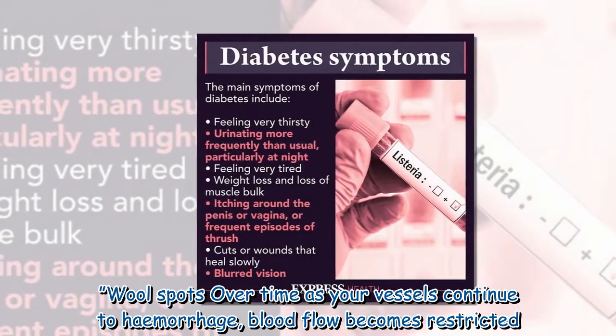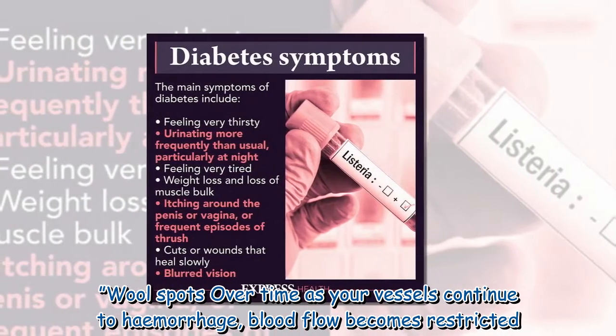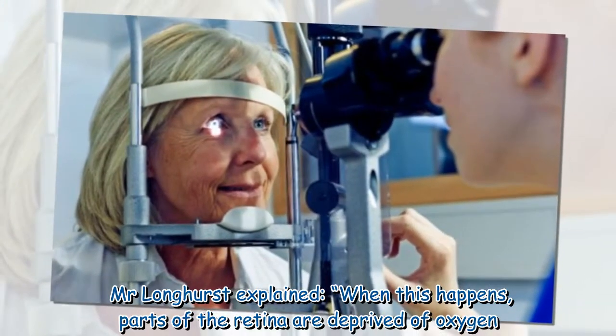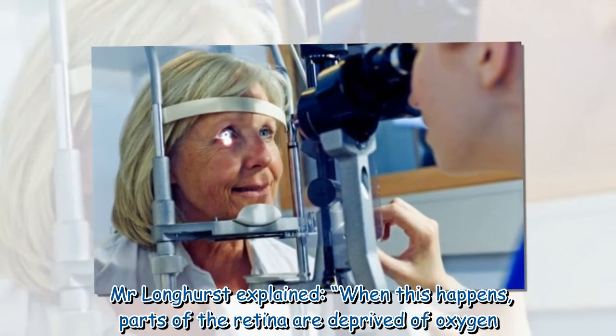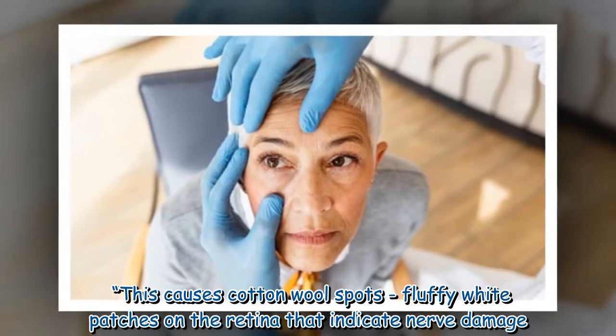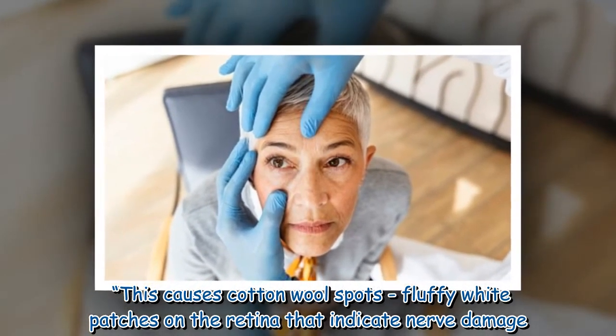Cotton wool spots. Over time, as your vessels continue to hemorrhage, blood flow becomes restricted. Mr. Longhurst explained, "When this happens, parts of the retina are deprived of oxygen. This causes cotton wool spots, fluffy white patches on the retina that indicate nerve damage."